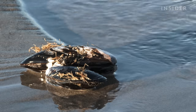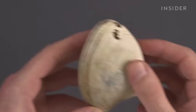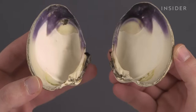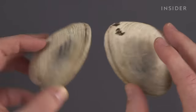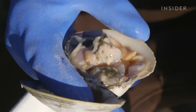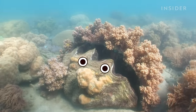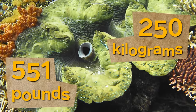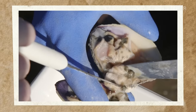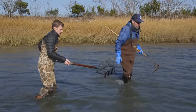Like oysters and mussels, clams are bivalves, a kind of mollusk that's encased in a shell made of two valves, or hinging parts. And that shell comes in all different sizes. There are small clams like these, which are often used for cooking, and then there are giant clams, which can grow more than a meter long and weigh as much as 250 kilograms. But no matter their size, clams have some truly bizarre stuff going on inside. And to get a closer look, we went clamming.